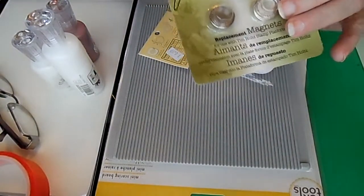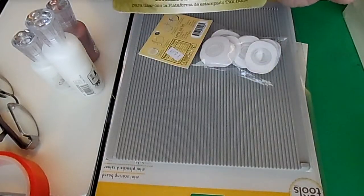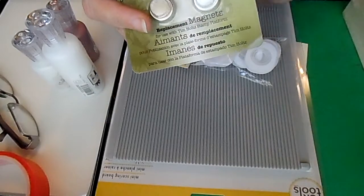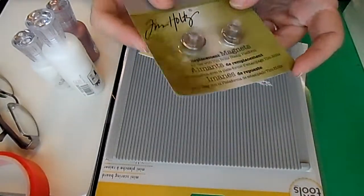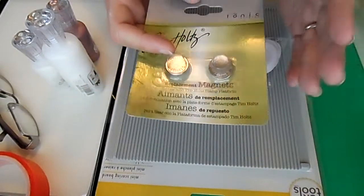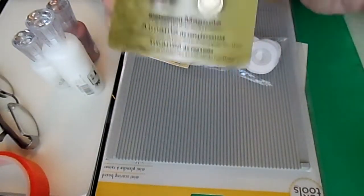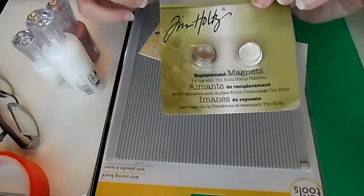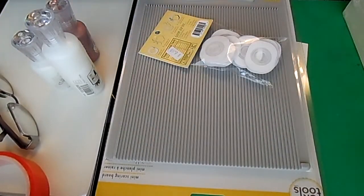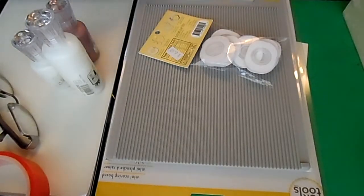So I've actually been playing with that, and I love it. If you have a chance to get your hands on that travel platform, jump on it. It is amazing. I love it so much. I like the big one, but it does take up a lot of space when you're working. So the smaller one is perfect for a card maker. So I wanted an extra set of magnets to have on hand. So I grabbed those, and they were $3.99.